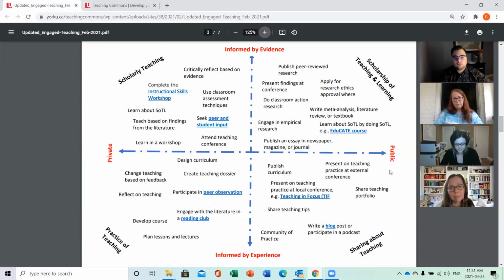So I have yet to really engage my own teaching with SOTL research, so scholarship of teaching and learning research. But that's definitely something where down the road would be a great opportunity. But so that's where I am right now. I find myself more on that left-hand side of this model.